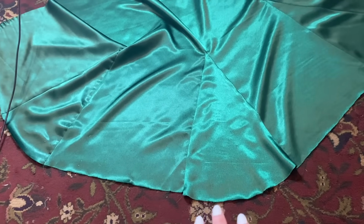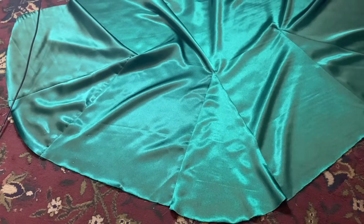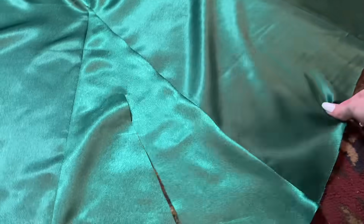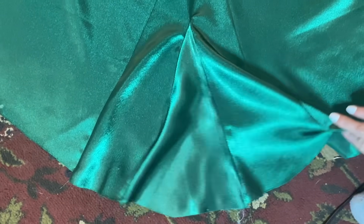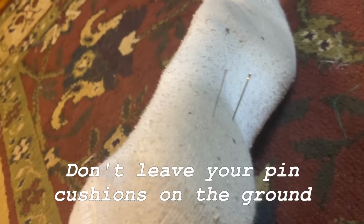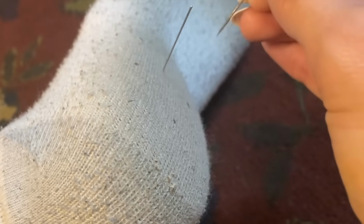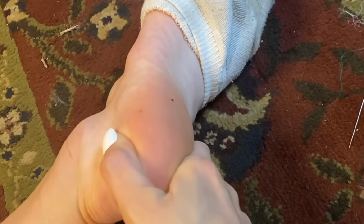Okay, this would be a pointless creative liberty, but how cool would it be if in the middle of every triangle I cut a slit and added another triangle? I'm just gonna do it to one. Oh my gosh, I'm obsessed with it, and I wish I had enough fabric to do this on every single one. Word of wisdom, don't leave your pin cushions on the ground. Oh, don't you hate when things don't look as impressive as they should?